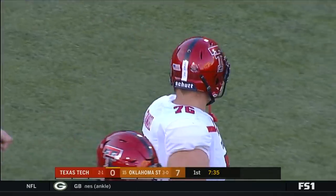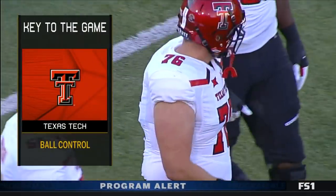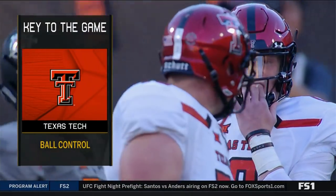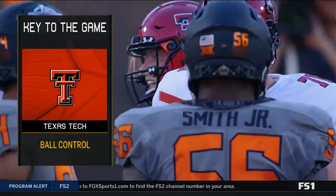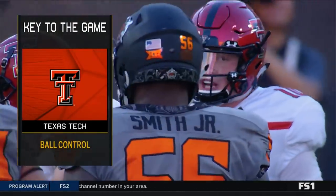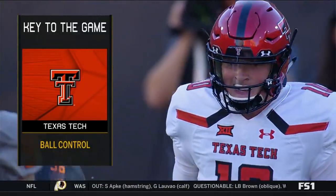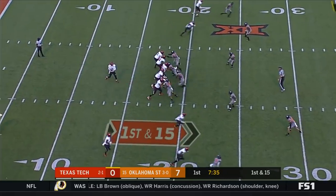Let's talk about the key here for Texas Tech. Yeah, I really think the key for Texas Tech is the opposite of Oklahoma State. I think it's ball control. It's running the ball and throwing it horizontally. Don't always look for the big play because your defense right now throughout this season has not played very good at all. Keep your defense off the field. Keep Oklahoma State's offense off the field. Control the clock. Control the game by the short, quick passes.